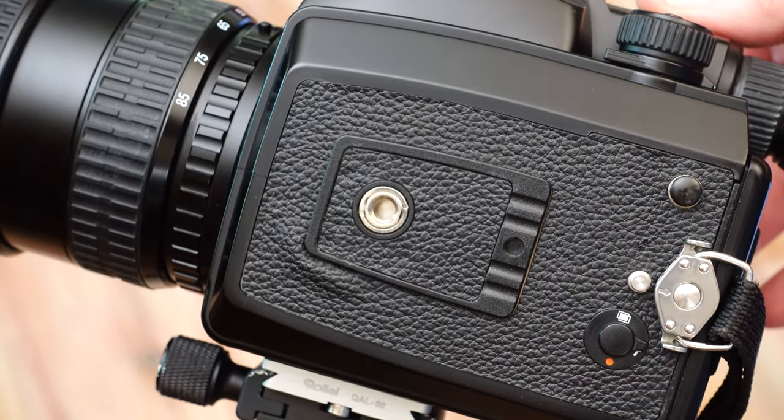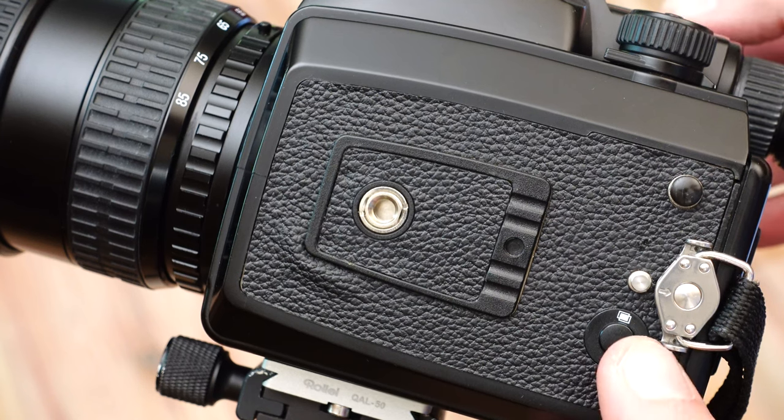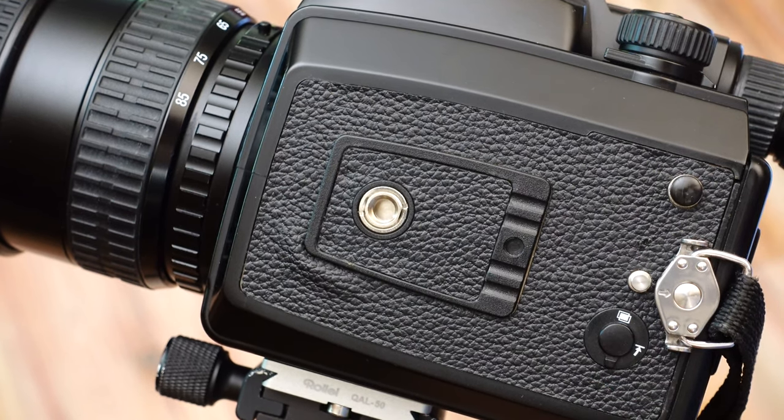To cancel the multiple exposure mode at any time, turn the multiple exposure switch to the home position. You can take any number of exposures on a negative or slide. See the instruction manual for details.